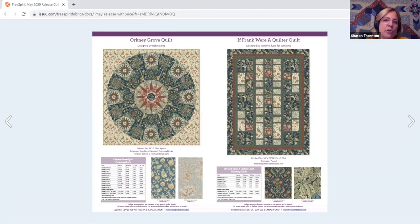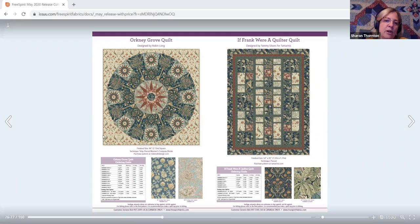Right here, this Orkney Grove quilt is amazing. This is designed by Robin Ruth, and you can see the trees and the placement, how she fussy cut the trees into that quilt and created a whole different design. Robin's very, very skilled at what she does. She has rulers, and I'm going to assume a lot of you are very familiar with Robin. If you're not, I would definitely look her up.